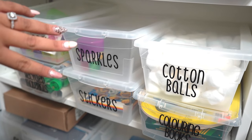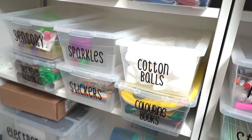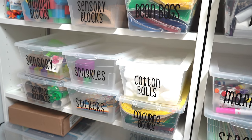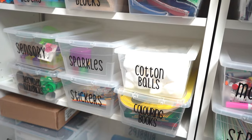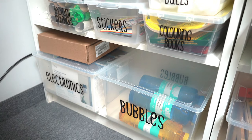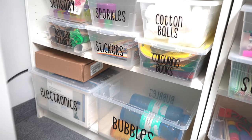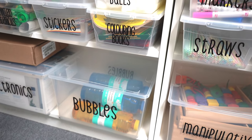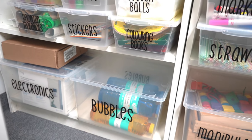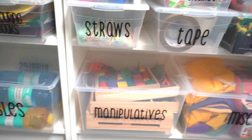These are things like stickers I use to reward, like if they go to the potty or if we have an activity that requires stickers. We have stickers that are there for whenever we need them. Cotton balls for arts and crafts. And we have some more coloring books down below. So electronics is pretty much all my boxes for my Ring doorbell, my cameras, things like that. Bubbles, so depending on the theme, sometimes you go outside and blow bubbles, or for summertime, for fine motor skills, I usually buy the big ones at Michael's.